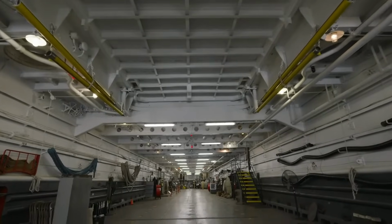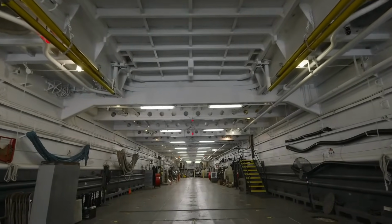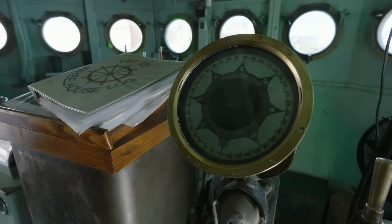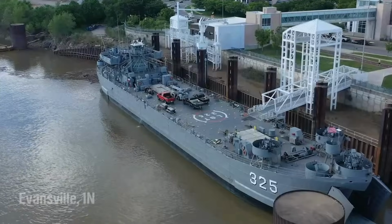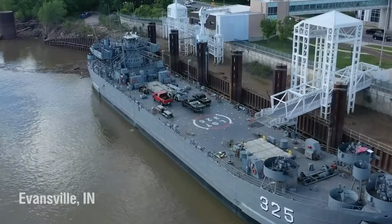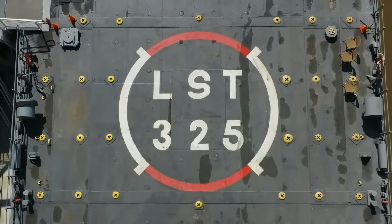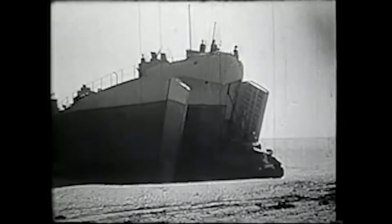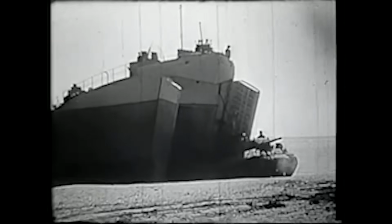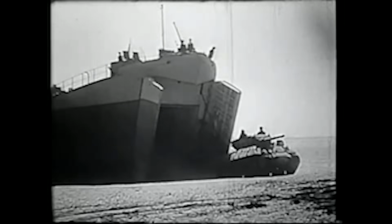Well, a group of very forward-thinking and history-minded people decided to preserve an example of one of these technical solutions. And I have come to Evansville, Indiana. I'm standing aboard LST 325, and over the next couple of minutes we're going to have a look at how do you get tanks ashore from a landing ship tank?